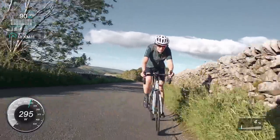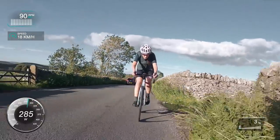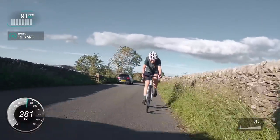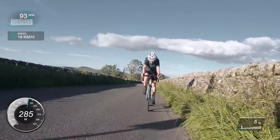But yeah, you can see me just like, get to the end. And that top bit was particularly windy. I've taken the audio off because it's just full on wind noise and no one wants to hear that.